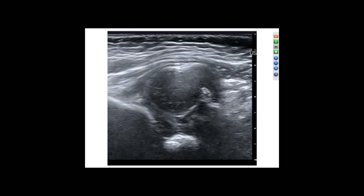Deborah, after your closed reductions, you were putting them in a short leg cast. Yeah, I'd love to be able to do that. I'm sure it would be much more popular with the families if I did. But I worry that when they extend the knee, that hamstring tightness might push them over the edge in terms of instability. Am I worrying unnecessarily?